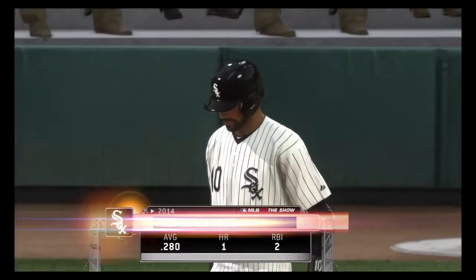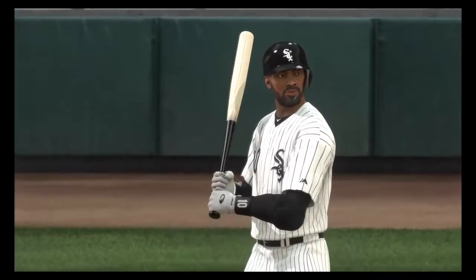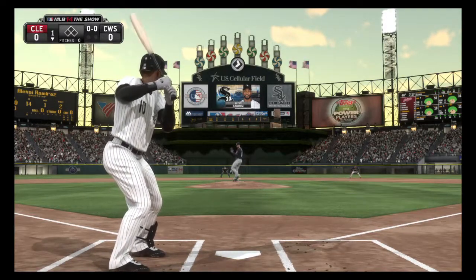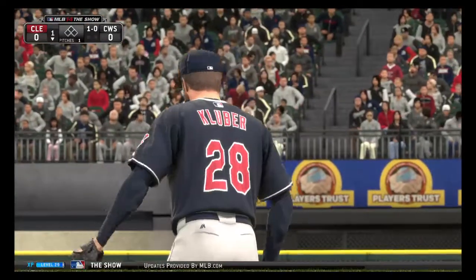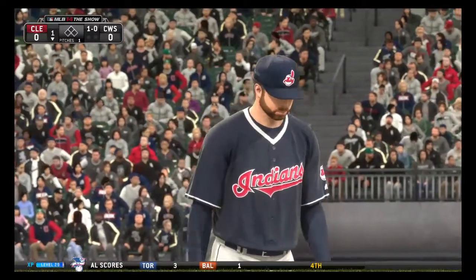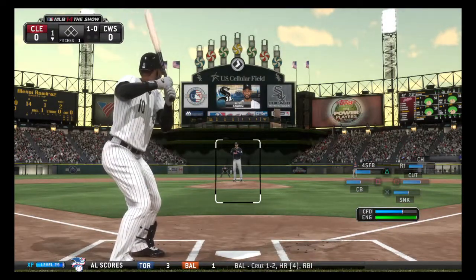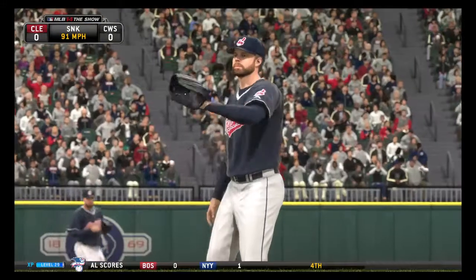Alexi Ramirez will step in now to lead things off in the home half of the first. And leading off for the White Sox, the shortstop, Alexi Ramirez. And he'll try to crowd him there to start the at-bat. It's 1-0. And it runs outside, so it goes to 2-0 now.